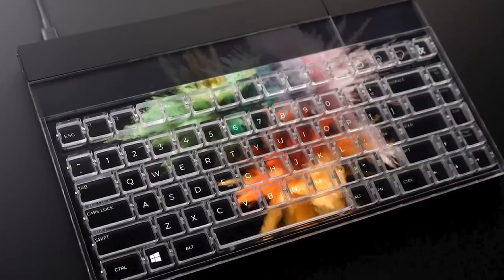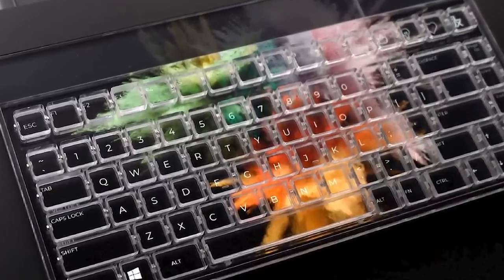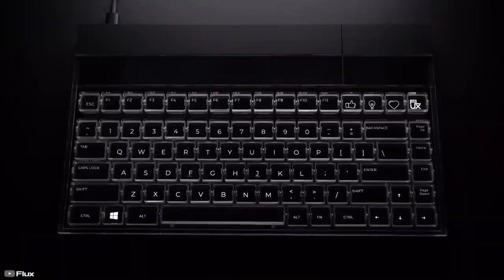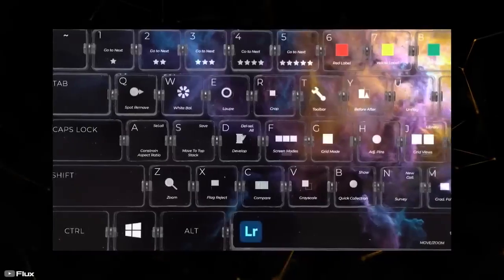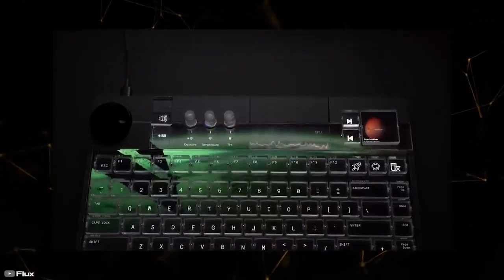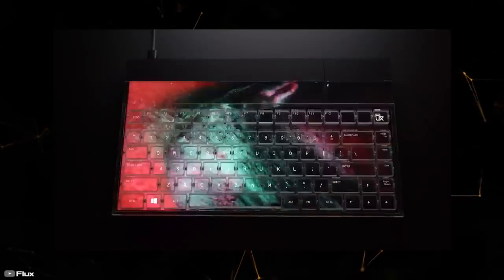The Flux keyboard is essentially an IPS display with full HD resolution that houses key switches on a magnetic suspension. An interesting feature of Flux is that you can completely change the keyboard's design in a special program on your computer. You can alter the placement of letters or language, and it will be displayed right on the keys. You can even replace the entire keyboard with emojis. Why not?